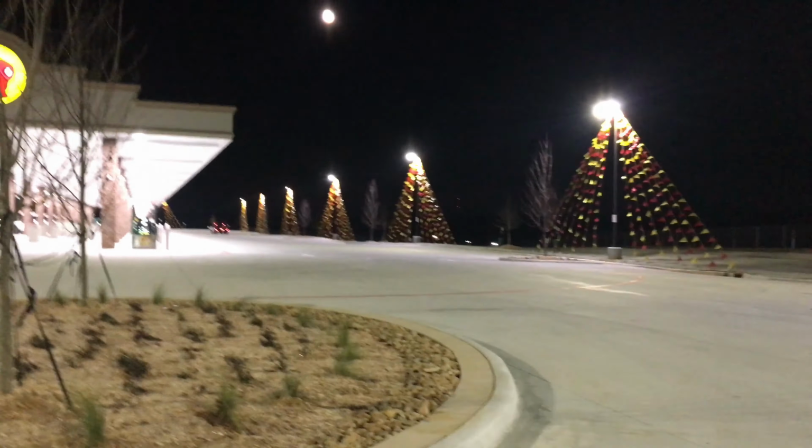Because it's never too early to eat a hot dog. Look at this. Oh man, this has Fritos, so basically a chili cheese Frito hot dog.